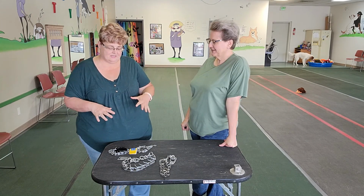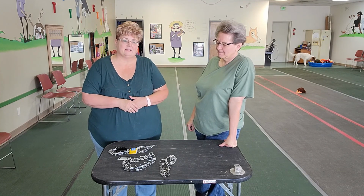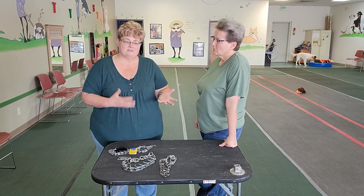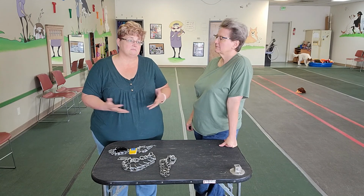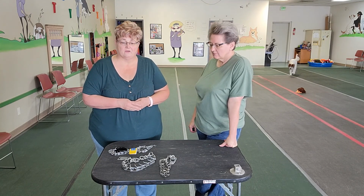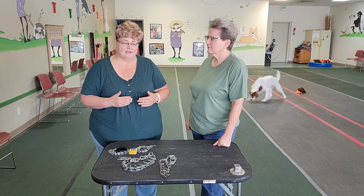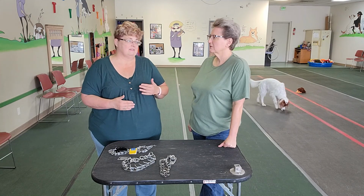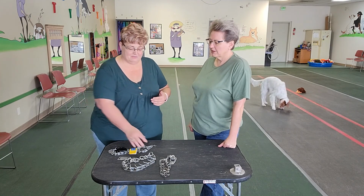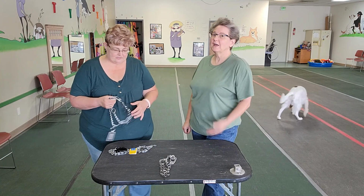Right. I'm not saying whether any of these collars are good or bad. What I'm saying is these are the positives, these are the negatives. You need to make the decision for your dog, what works for you and what works for your dog. A lot of people see these and they think force. They think medieval torture device. Yeah, they look like a medieval torture device. They do. And they honestly, really do.